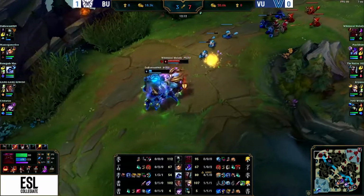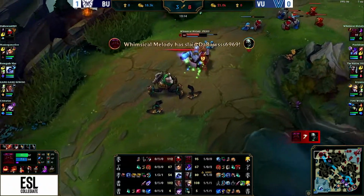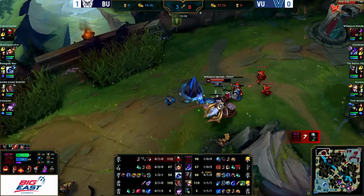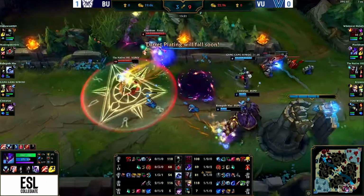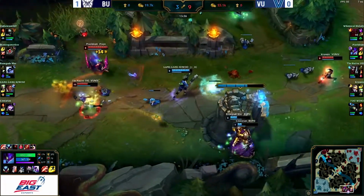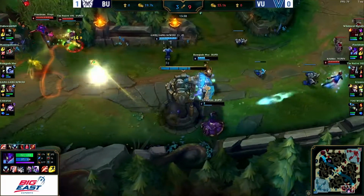So Whimsical Melody is chasing him down. The flash to commit for it. There it is, the solo kill from Whimsical Melody, the returning veteran on Villanova. Nice play. And that's the chance, they did it, and so one of them died, and now all of them might be in trouble. Bubble not going to land, but there's 4 of them. It's like shooting fish in a barrel right now.